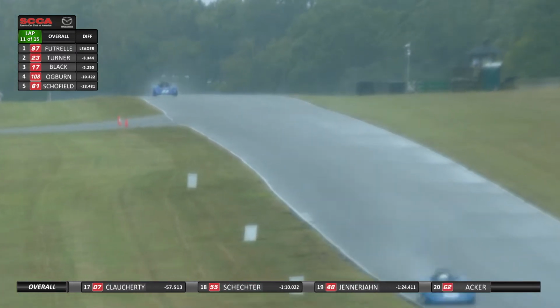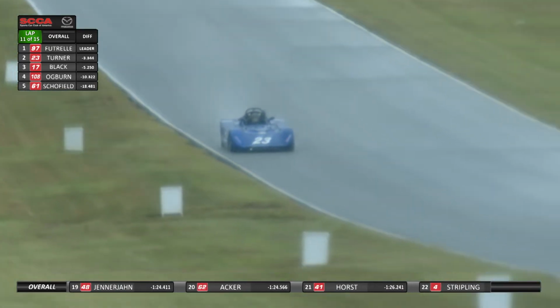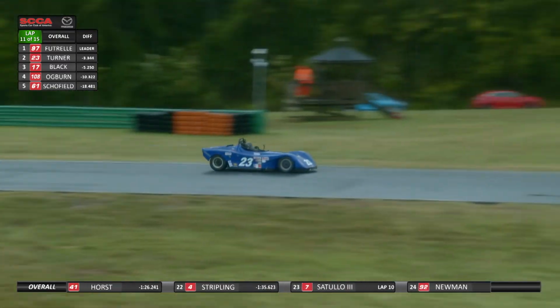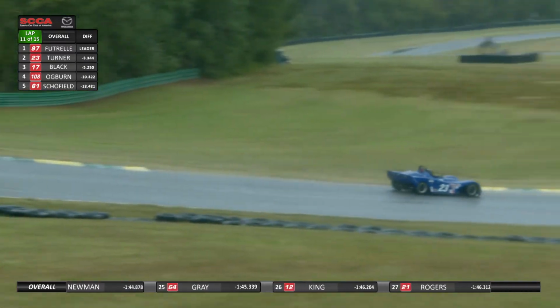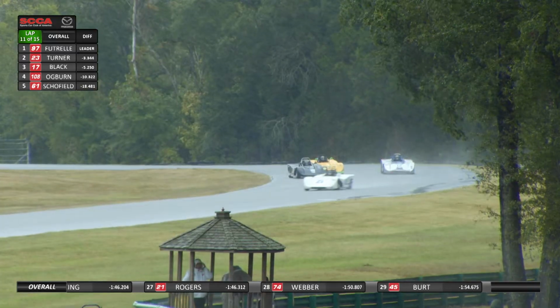Don't see him yet. There's the 23 of Turner. And I don't see the 17 of John Black. He should be there, and he's not. So we'll see if he lost enough ground that David Ogburn has taken over the final podium step with about 3 laps remaining. 4 laps, I guess I should say.